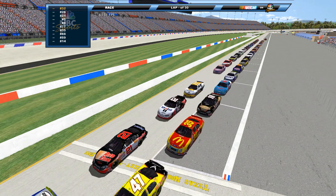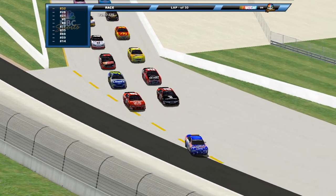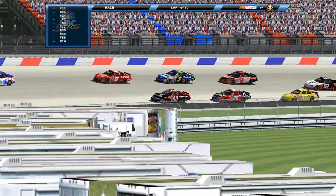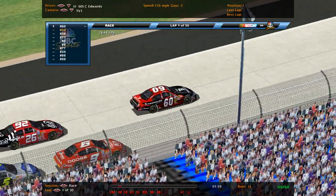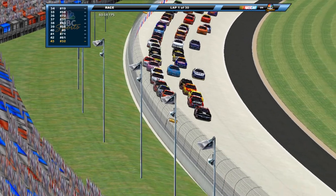We are at Texas World Speedway, getting ready to kick things off yet again from the NBC side of things. And yeah, Carl Edwards is on pole. We're doing this highlight style, so let's just jump into the race, shall we? Green flag is in the air. We are racing.